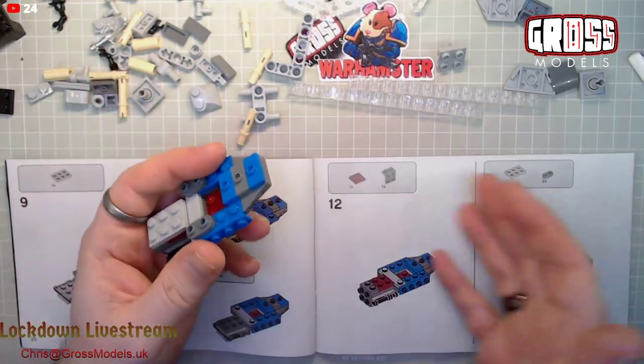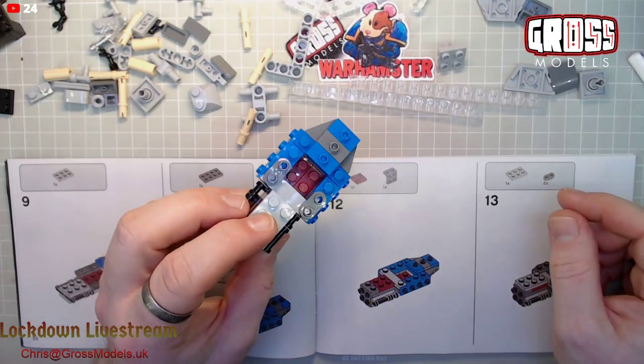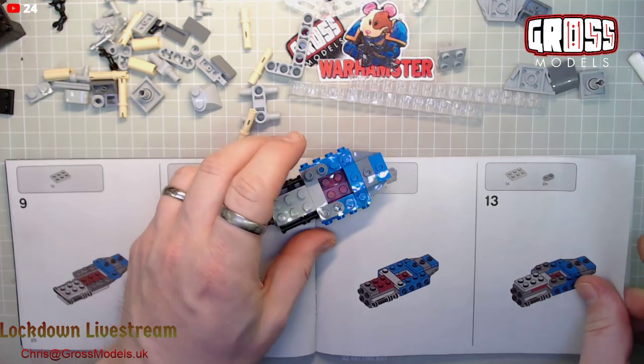Building it, obviously, easy, step by step. You just follow along and do what you're doing. But, yeah. Lewis will see it, but he'll be away. He says, I'm working. Sorry. Yeah.